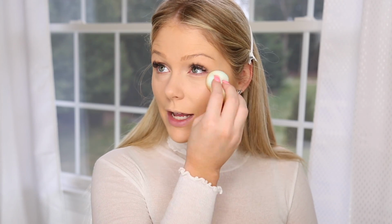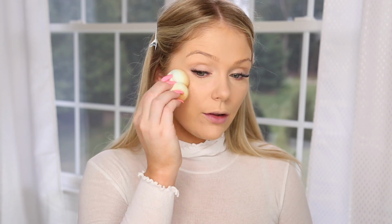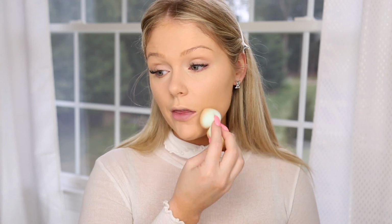Also obsessed with this concealer. It is so stinking good, and I literally was in Sephora the other day shopping and saw it there, so y'all can go get it there and get some drop points for it.